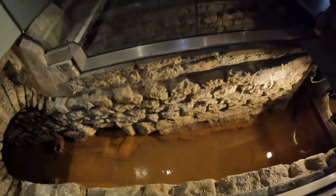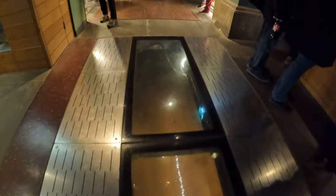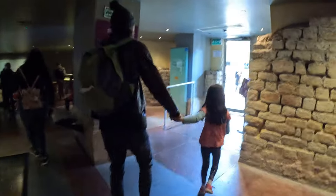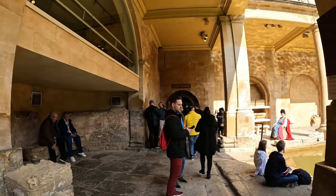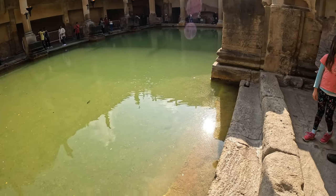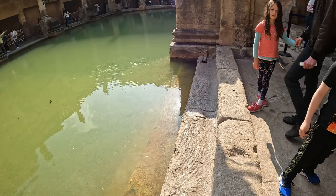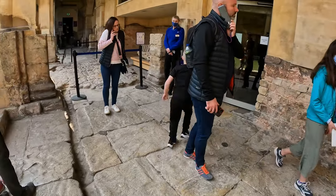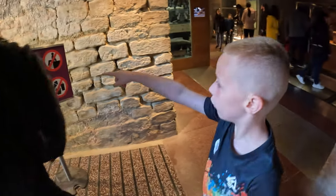Water flowing through the building. Yeah, I took it a little bit. Come. No more. Come over here. Come over. I didn't say you can't. My daddy didn't believe me that we are not allowed to touch the water. Yeah. Don't touch the water.